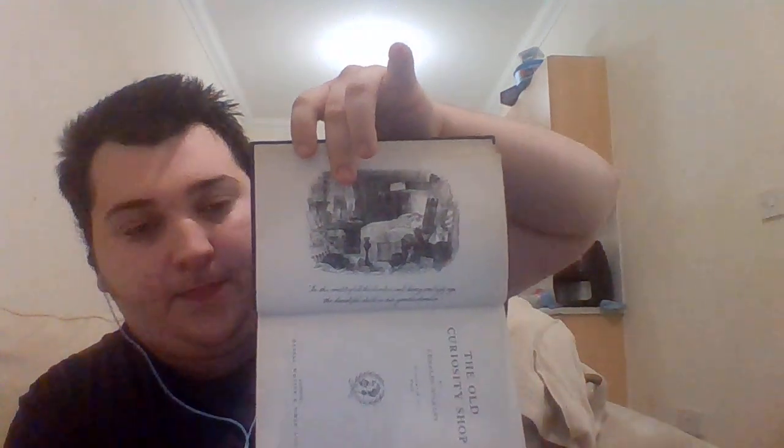This is part of a set that I'm slowly collecting. I don't know if you can see that, but something's inscribed on there. Very cool. Now, these were published roughly around the 40s or 30s. There's no date precisely, but look at that lovely illustration you see in there. It's a fantastic book and a fantastic read.